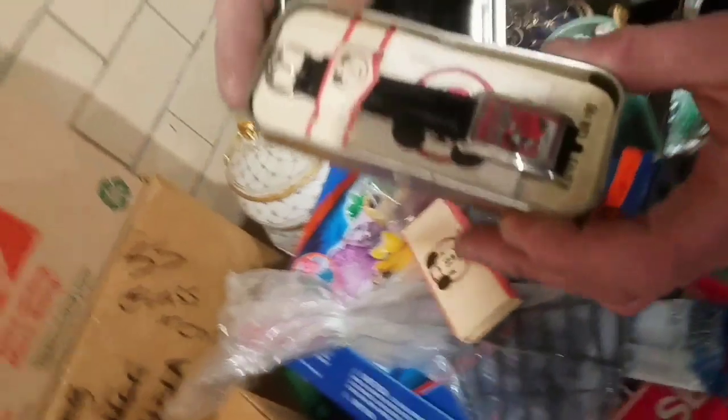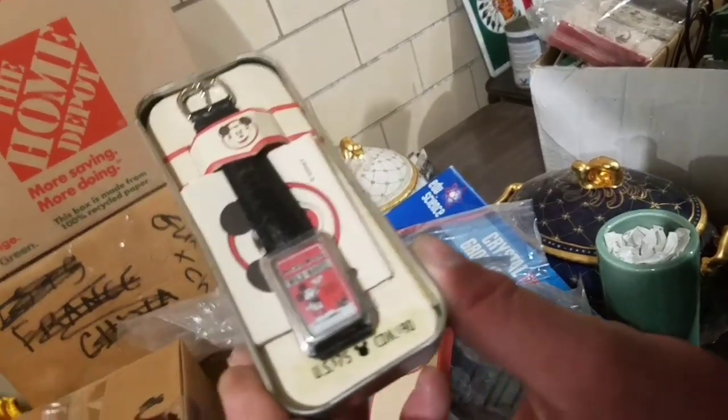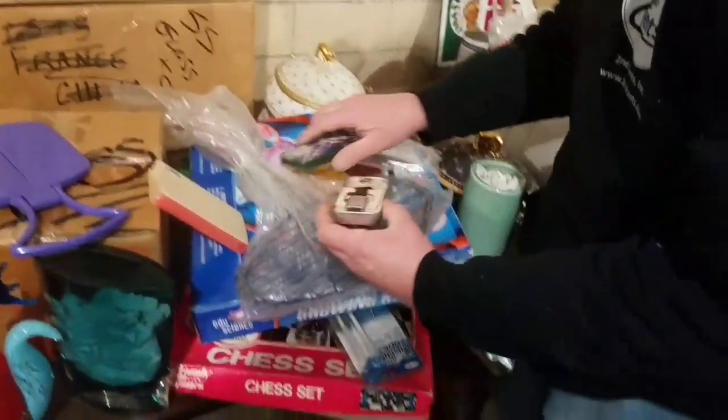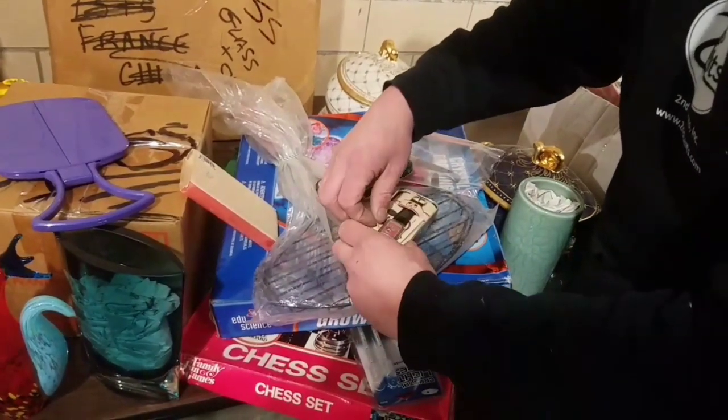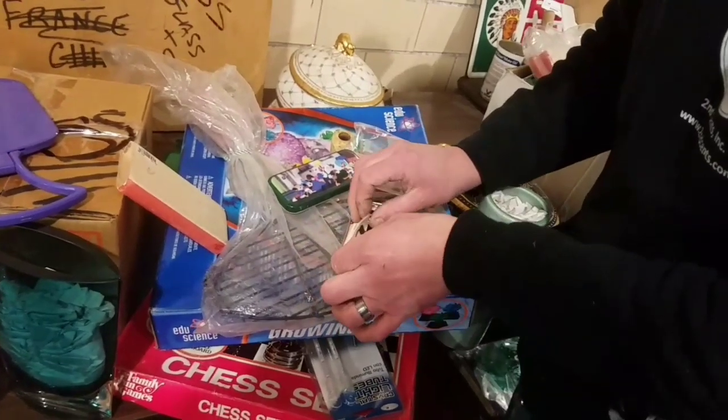Woo-hoo! Wow. Wild Waves. Brand new. It's nice. Vintage old stock. I mean, these look pretty old. They're not super old, but it's got to be pretty old. It's got all the original paperwork, never been out of the case. I was trying to find a date.